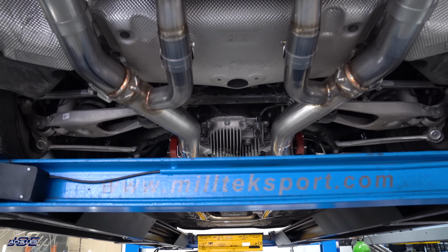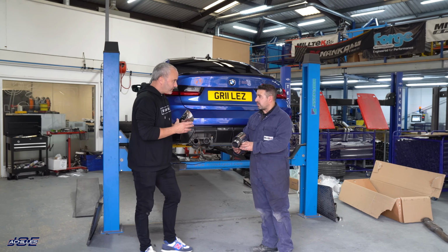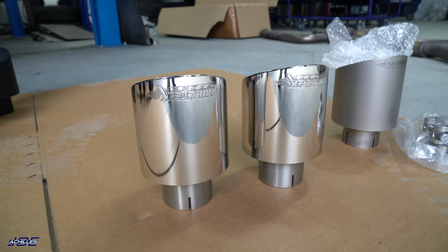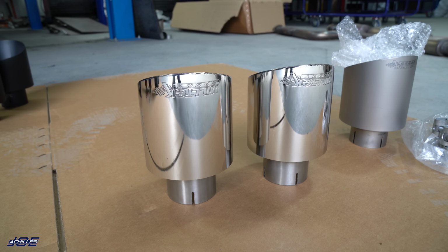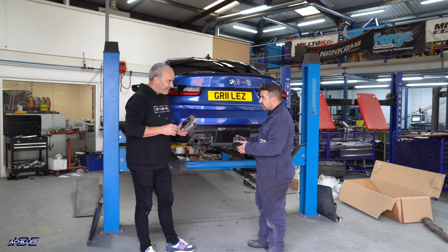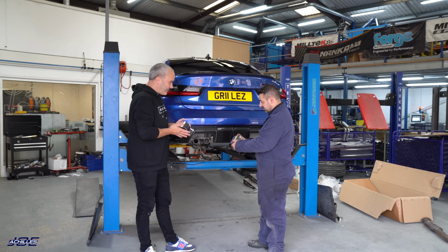What have we got here? The first ones are 304 stainless, which is mirror polished. All the tips are the same diameter, 115 mil, so they're all interchangeable between each other. It's got the Miltech Sport logo embossed in there, so you're not going to polish that off. They're chrome, you want to see them, you want to give them a polish. That's going to stay forever.